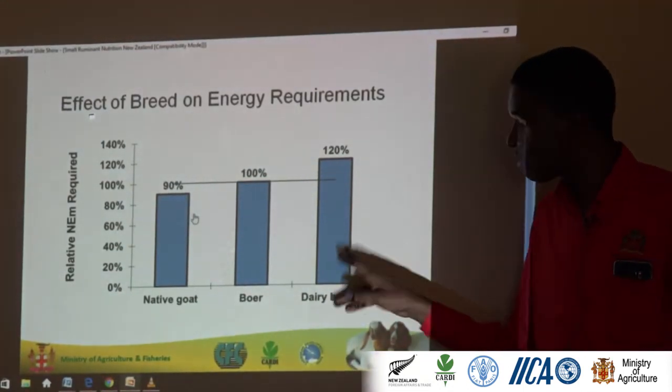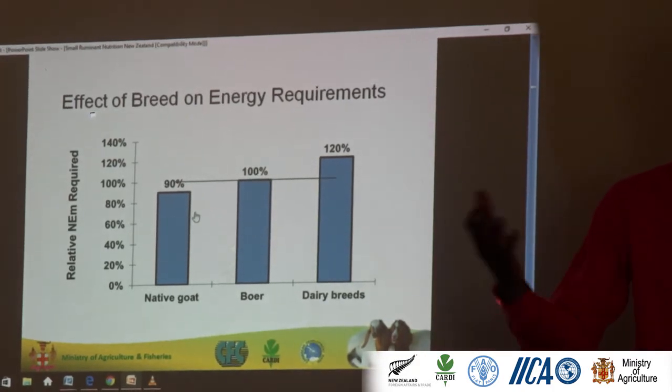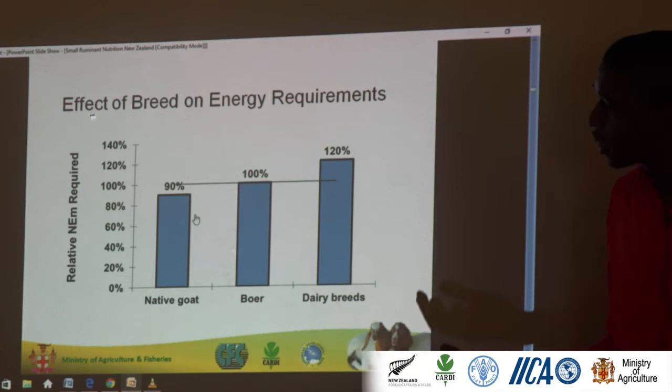And you guys know why. Tell me why the dairy animal requires more energy. Milk production, so the body needs more energy.